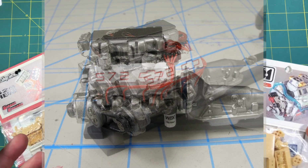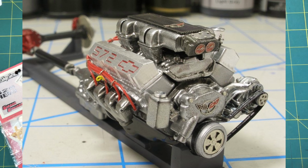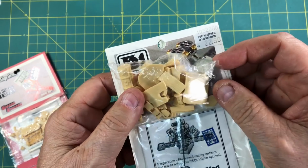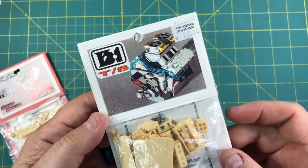Well, I've been saying that for 2 years, but here's the engine and transmission done that are Ross Gibson. And this is a Pro Mod engine. And check that out, man. A B1. Is that not beautiful?